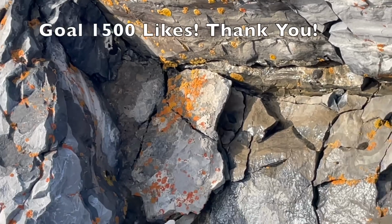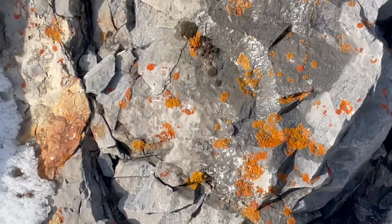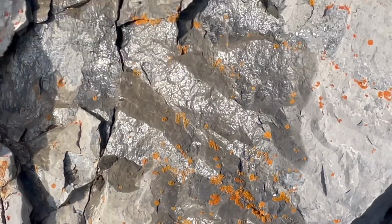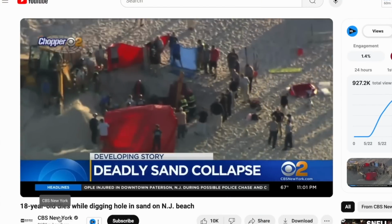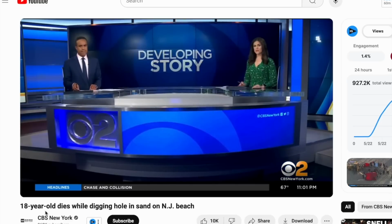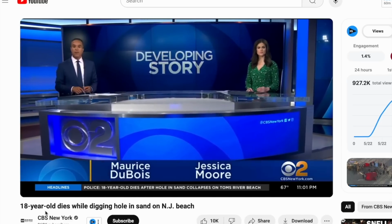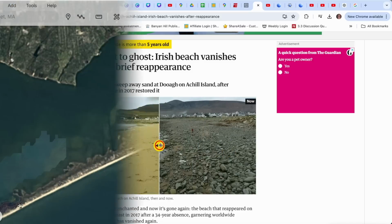Once these sediments reach the coastline, waves and currents carry and deposit them onto the beach, continually replenishing the sand supply. It's important for you to know that sand is not equally or evenly distributed to all beaches in the world. In the Northeast, it is not uncommon for beach collapses, people trying to dig down and get to the bottom of the beach, and it costs them their life. Whereas in other parts of the world, it is not entirely uncommon for sand to blow on and off of a beach. Think about it.